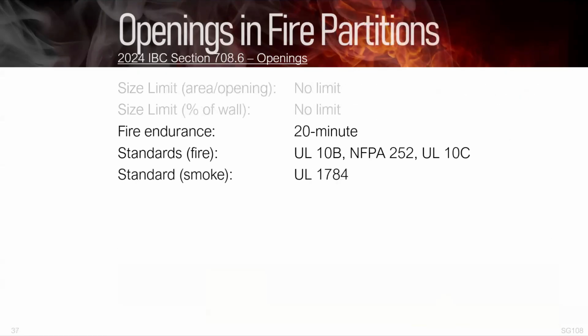Okay, now we're going to change the game a little bit. Size limit, either area per opening or percentage of the wall, is off the table. It doesn't apply. So we can do whatever we want in terms of size of the wall. Fire endurance in fire partitions is always going to be 20 minutes. So we're in a very, very different category here. Again, it's important to understand, and this probably illustrates why better than anything else, what type of wall you are applying.